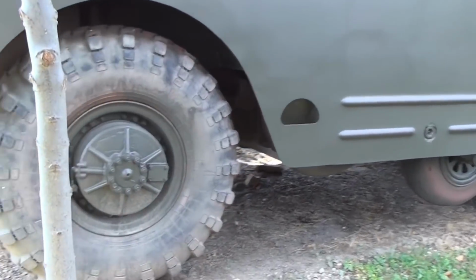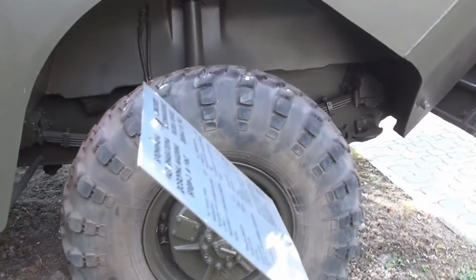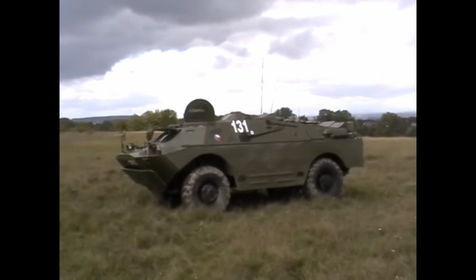The BRDM-2 armoured scout cars were used during the 10-Day War and the first operations in Croatia during the Croatian War of Independence with the Yugoslavian People's Army, and against the KLA during the Kosovo War. Well everyone, that is the military equipment review of this beautiful little scout car over for now.